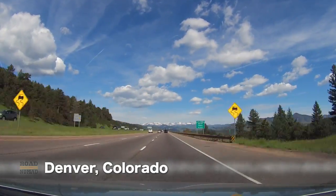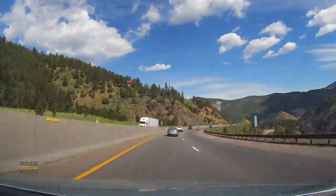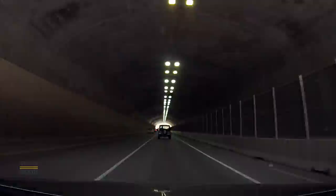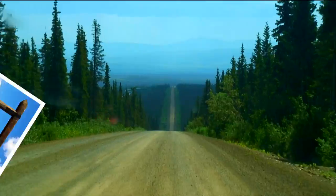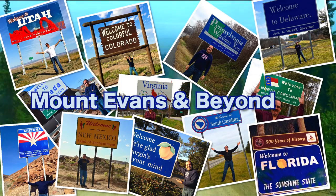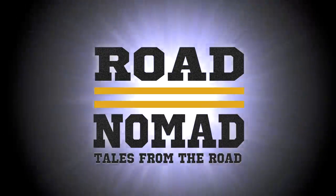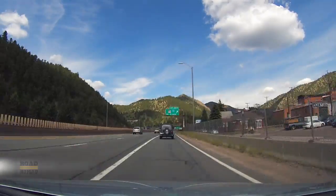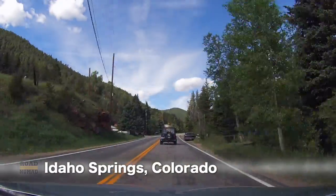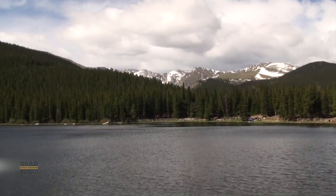Today we are driving west into the Rocky Mountains. It is our intention to drive up, higher and higher, as high as one can safely drive in the United States. We get off Interstate 70 by Idaho Springs, where we begin the ascent to Mount Evans. First, we take State Route 103 up to Echo Lake.